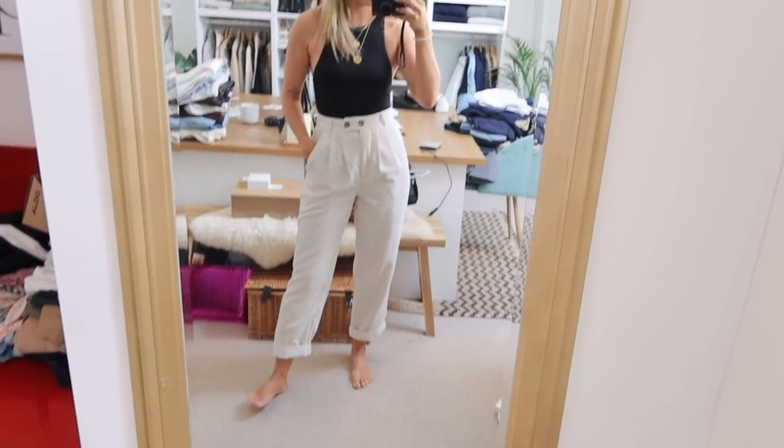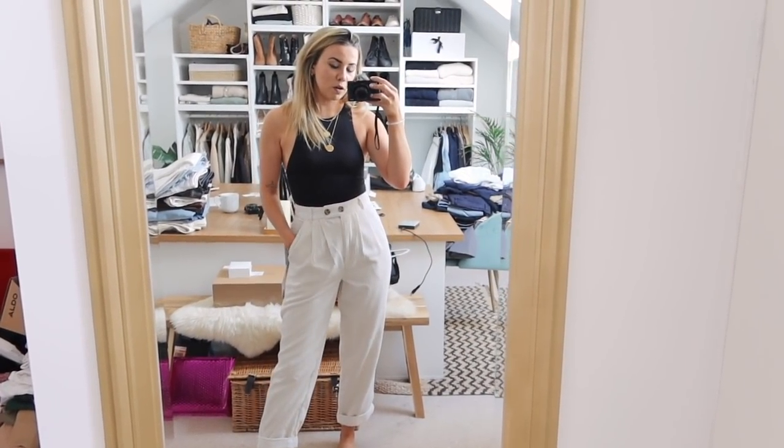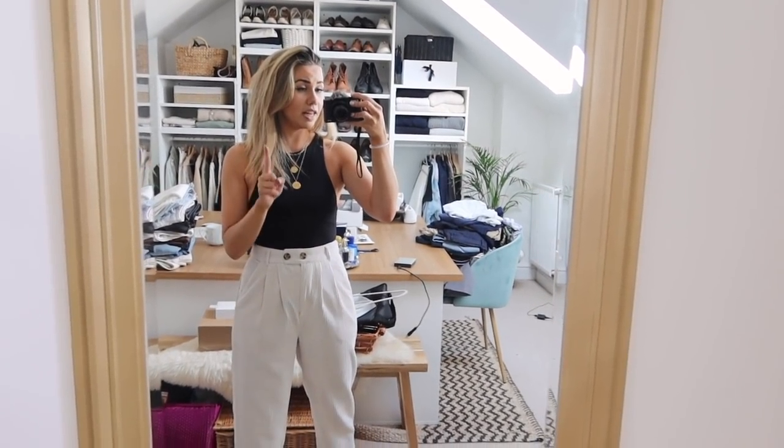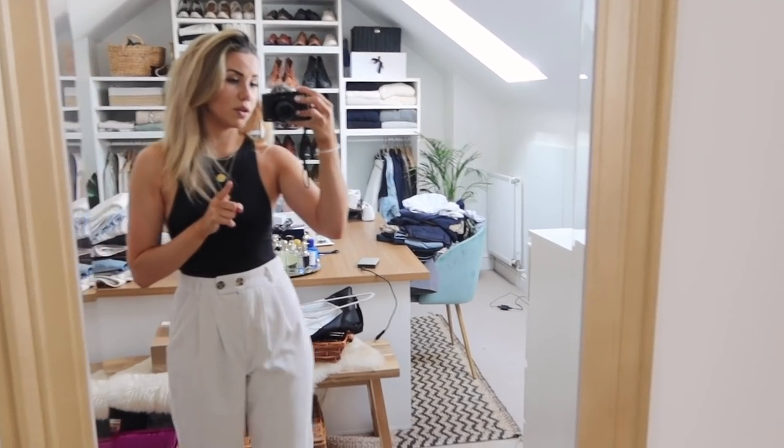I think I just need to style them better and maybe roll them up one more, chuck them with some boots and a nice jumper or something, but they're going to stay. Annoyingly, I can't link these because they've been sold out since I got them, but I'll try and find similar if I can, and if not, then there won't be a link.